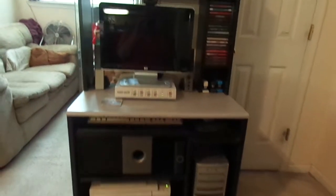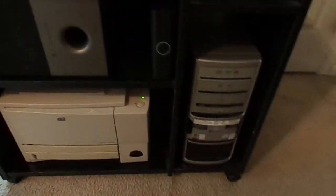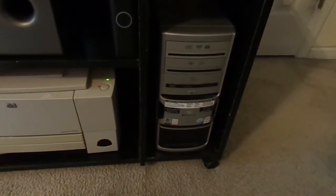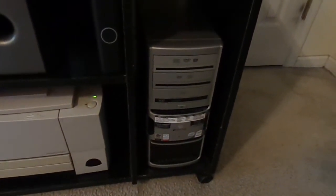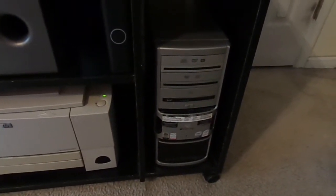Next we have my trusty Gateway computer system. If you want to know more about this particular computer, it is in my February room tour video, so I'm not going to go into great detail. But it is a Core 2 Duo, and this is kind of my backup system.